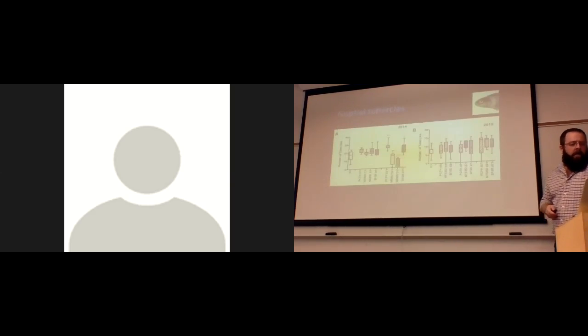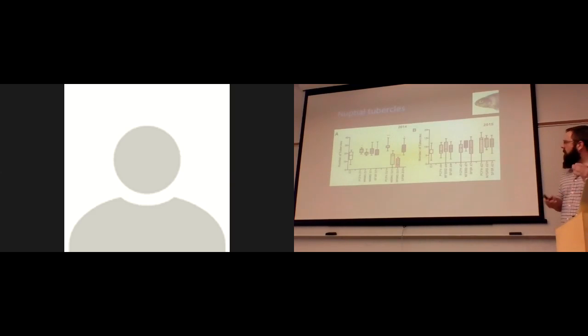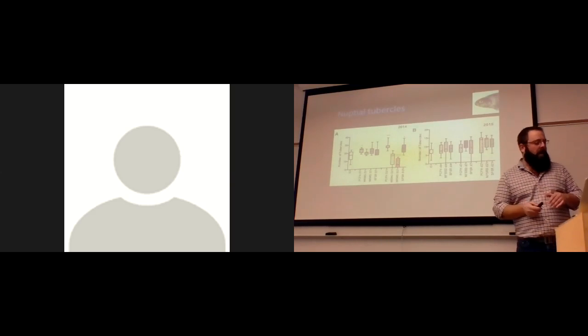We also look at the number of nuptial tubercles. These are these little white dots on the snout of the male fish. This is a secondary sex characteristic, also controlled by the HPG axis. And we see fairly significant suppression of these nuptial tubercles at the wastewater impacted site here. So these two endpoints together present a fairly strong case for endocrine disruption at these sites. And this is really what we expected to see given the history of the watersheds, and these are our most impacted sites that we predicted. So this is going all according to plan so far.